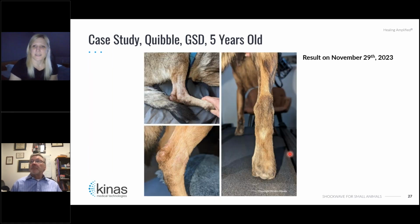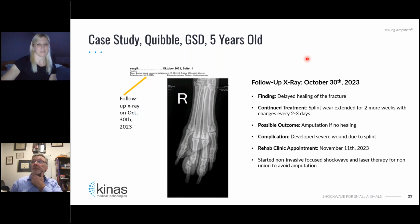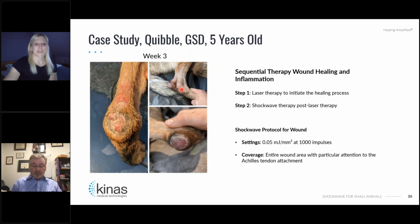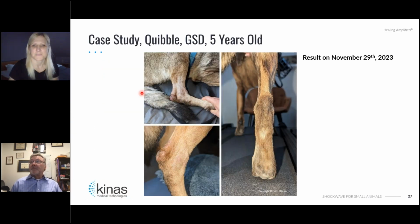And that's what the dog looked like. So we started, go back. So that's about 4 weeks after we started treatment. That's what the case looked like. Sorry, that's the wrong one. So you can see the severe swelling, and the wound in this area has closed. The fur is growing back, and it looks a lot better.